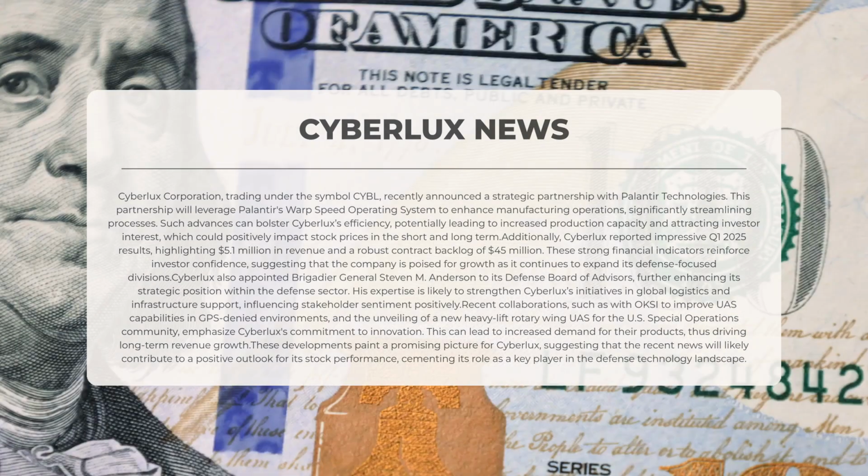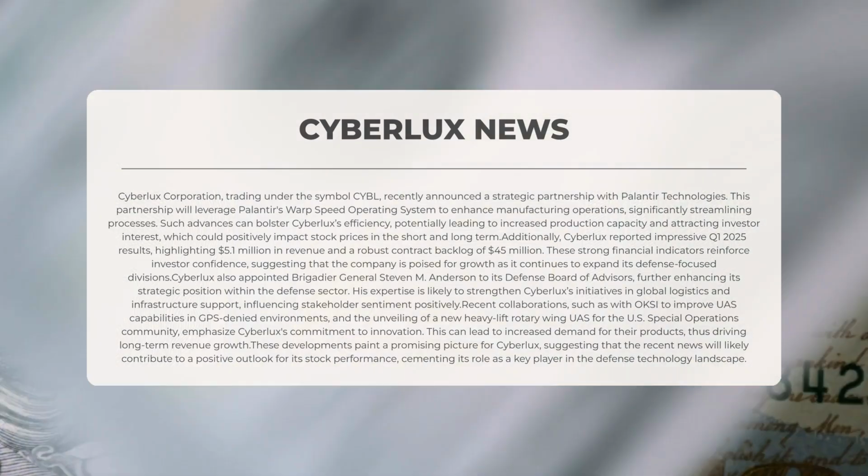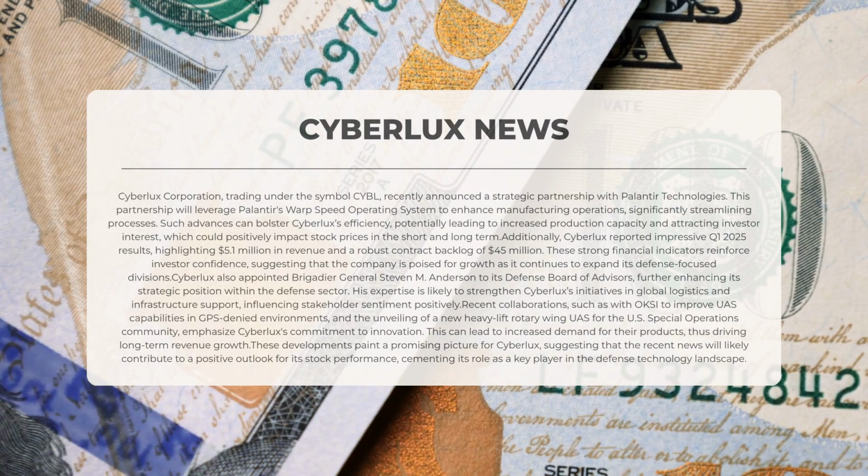Additionally, Cyberlux reported impressive results for the first quarter of 2025, highlighting $5.1 million in revenue and a substantial contract backlog of $45 million. These strong financial indicators reinforce investor confidence, suggesting that the company is poised for growth as it continues to expand its defense-focused divisions.